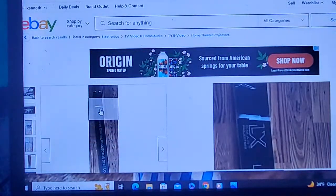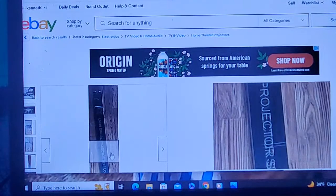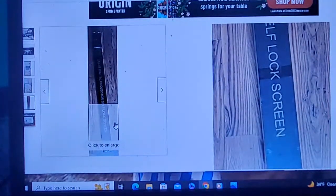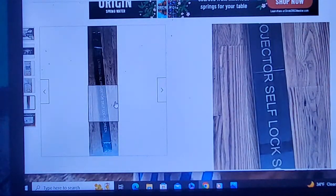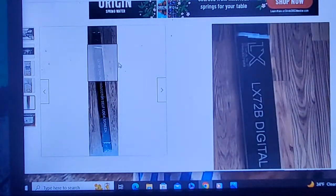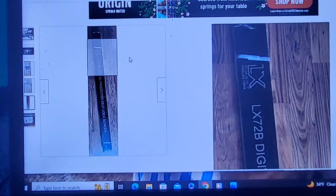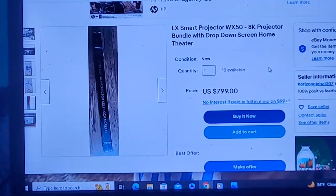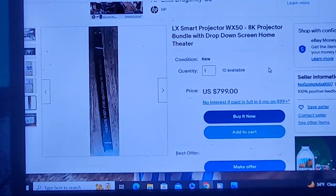I don't even know what size the screen is. If it's a 100 inch, it's not being shipped by freight. If it's 120 inch, yeah, you gotta ship that by freight.